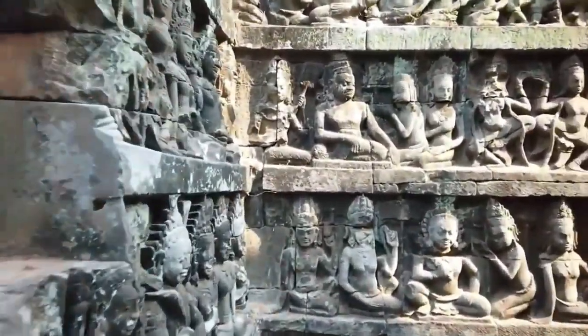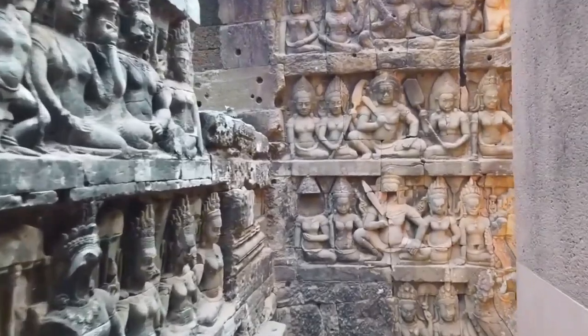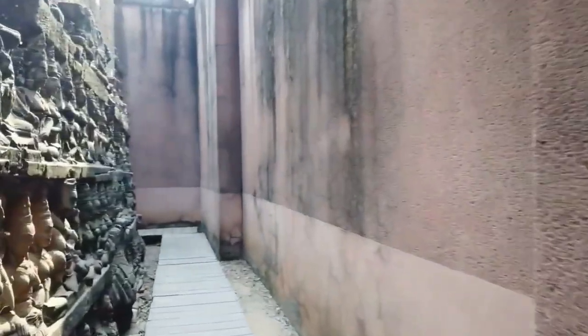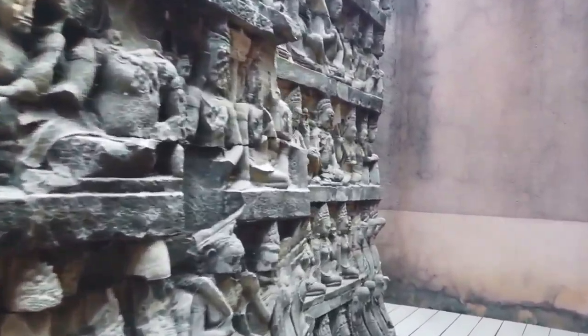The Terrace of the Elephants is a striking 350 meter long and 2.5 meter high ornamental wall, which, as the name suggests, is mostly decorated with carved elephants. It was built in the late 12th century as a viewing platform from which King Jayavarman VII looked over his victorious returning army.